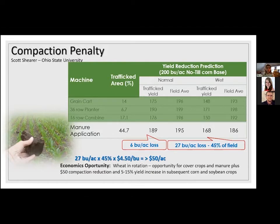where you've got normal field conditions versus trafficked area, or you've got wet conditions where you've got a 27 bushel loss, then a 27 bushel loss on 45% of the field gives you a pretty big economic incentive for applying at a different season. So if you have wheat in the rotation, the opportunity for cover crops and manure at a time when you're not causing that compaction goes a long way in paying for having a crop that maybe doesn't yield as high or doesn't give as high an economic return. So there's more than just economic return in looking at management of different crops in the rotation.